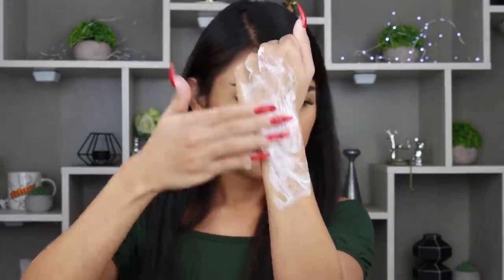Pero alam niyo mga girls, in terms of like brightening because of the vitamin C, I don't see the biggest difference. Just like other shower gel, it's the same thing. It lathers beautifully. It smells so good. It doesn't dry out my skin. It doesn't make it feel so tight na para makate.